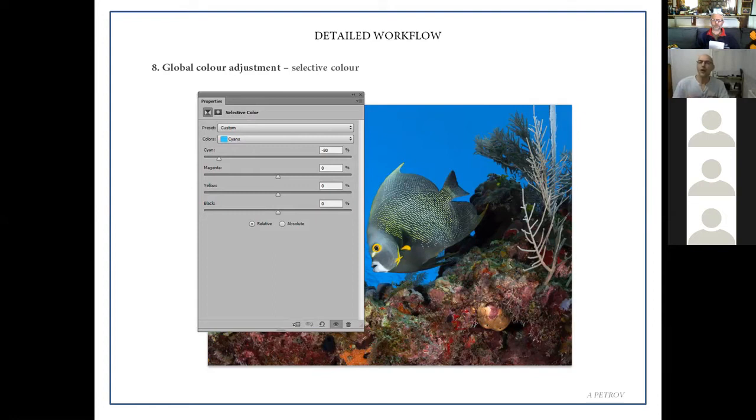One of the reasons I've done this is because I'm printing on an old Epson 4880 A2 printer, and that printer doesn't print cyan very well. So that's one of the reasons. So don't read too much behind this step.